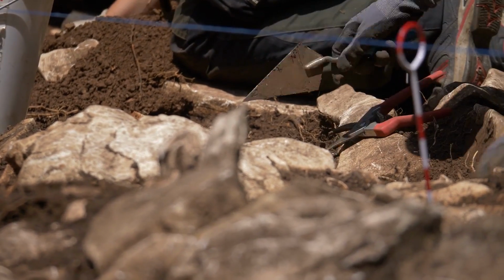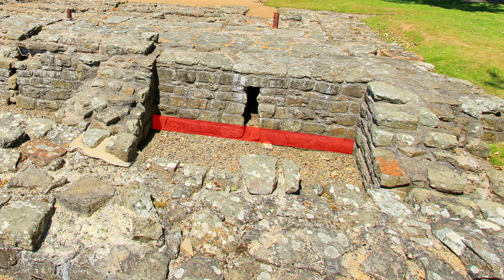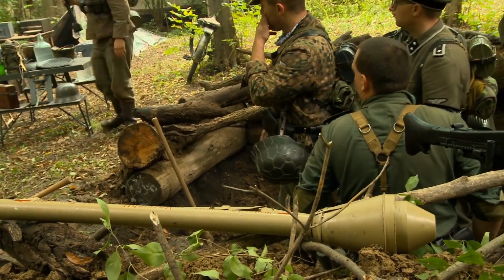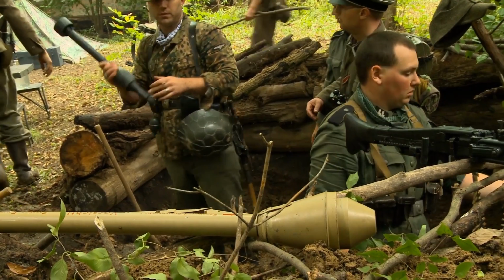When the archaeologists started their excavations, they had no idea what was going on. There were different levels of floors that all seemed to be from different eras. But as they continued their investigations, they realized this could only have been the work of the Nazis.